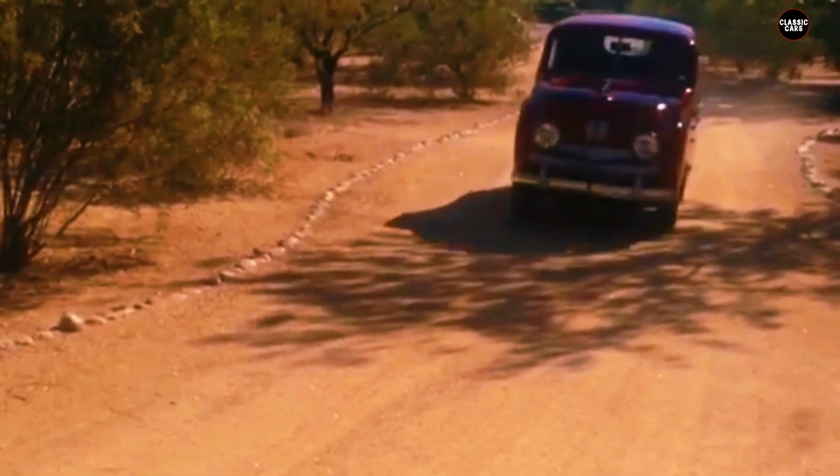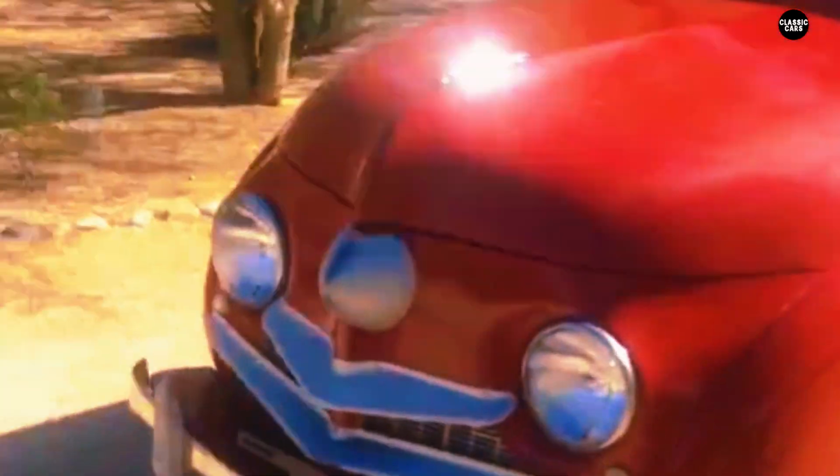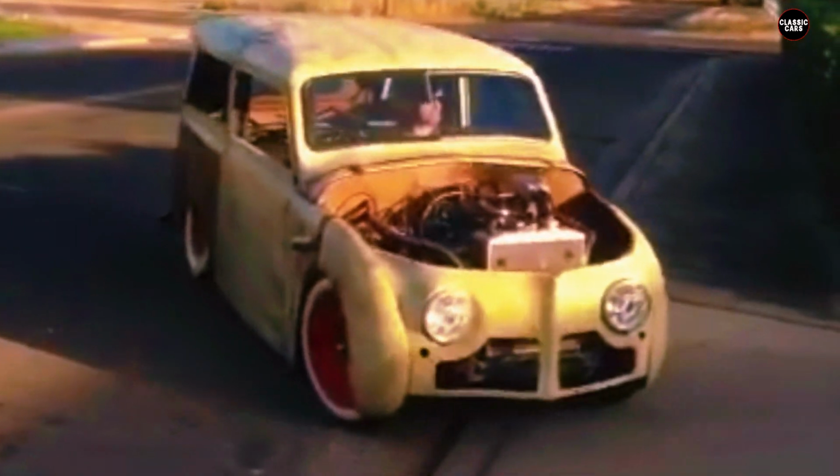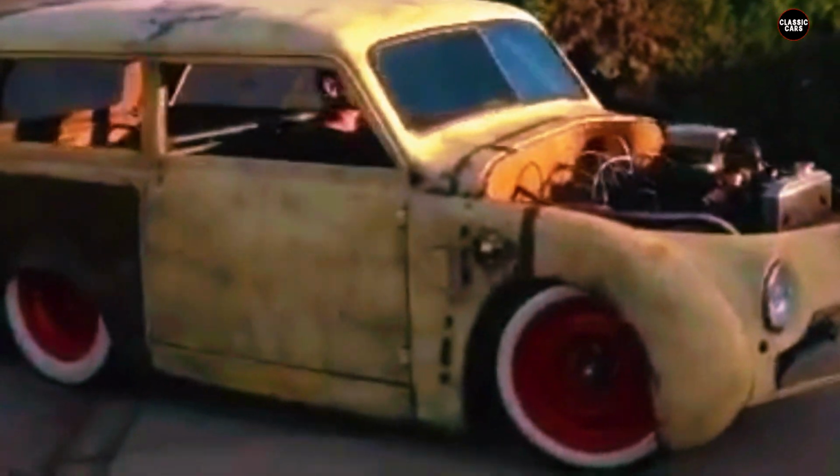Today, we're diving into the history books to uncover the 5 worst American car fails from the 1930s and 1940s. These cars may look charming now, but back in the day, they were notorious for their design flaws and poor performance. Get ready to be shocked by these automotive disasters from a bygone era. Let's get started.